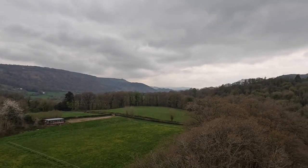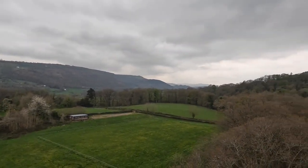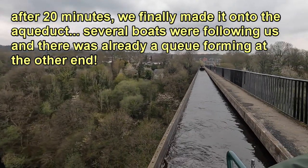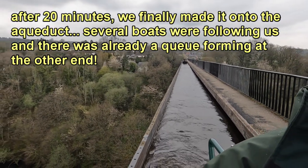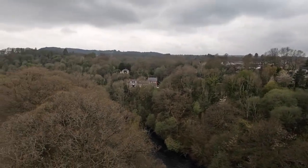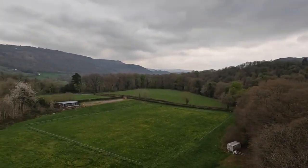There was chaos for a while as they all tried to sort themselves out, but luckily we were at the front of the queue for crossing the aqueduct. I have to say though, everybody took it very well, and there were no arguments at all. Boaters are definitely more friendlier than motorists.